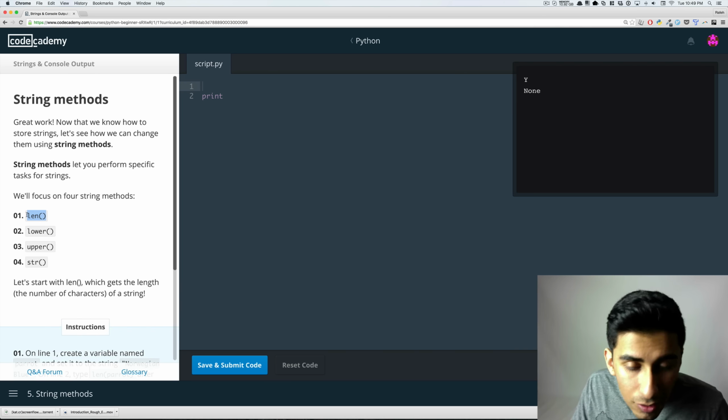Now let's say I did hello dot lower. What do you think that's going to do? That's just going to make hello all lowercase. Let's say I had a bunch of capital letters, it's going to make them all lower. Well, what do you think upper is going to do? It's simply going to do the opposite of that. So if we had a bunch of small letters like this, it's going to make them all uppercase. Okay?